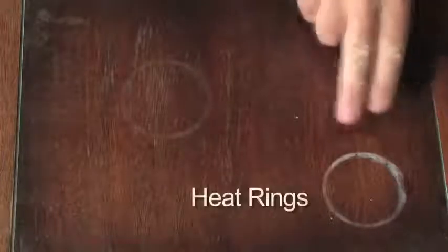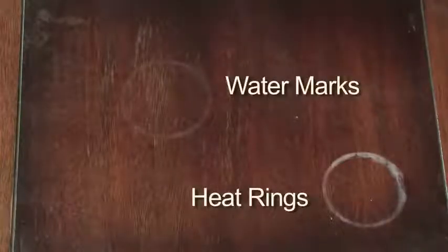Here's a mahogany finish with heat rings and watermarks. Let me show you what Restore-A-Finish can do for this. We'll start by applying Restore-A-Finish with a soft cloth, then finish up any stubborn areas with fine 4/0 steel wool. I'll rub hard enough with the grain to blend out the white marks, but be careful not to rub through the finish to the wood below.